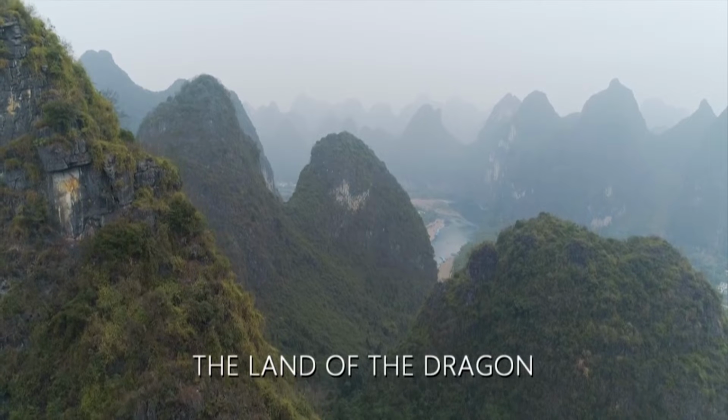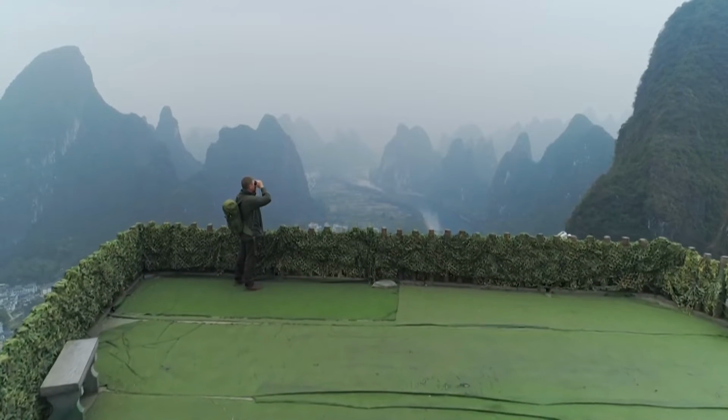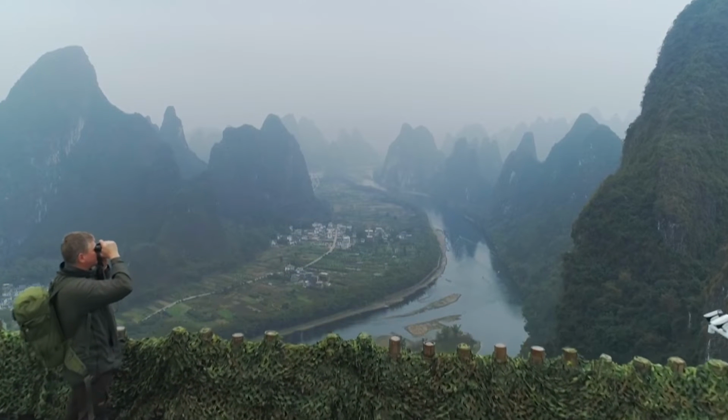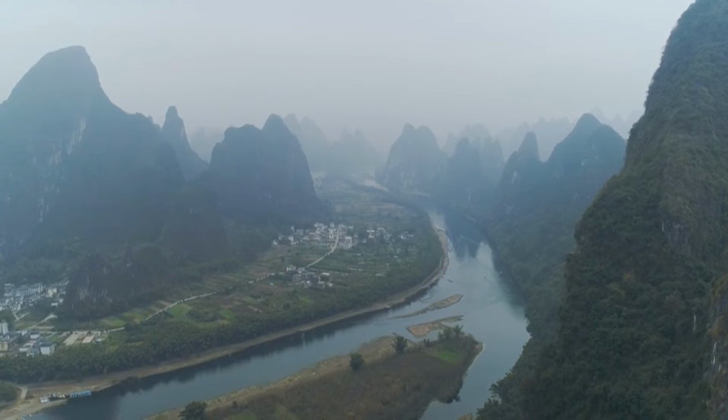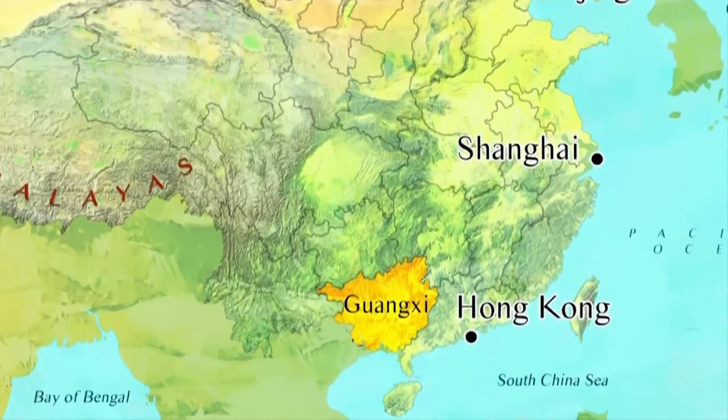This is one of China's most famous landscapes. This is a great bird's eye view of the world. And it's my starting point for exploring life above and below ground along the Li River in Guangxi province in South China.